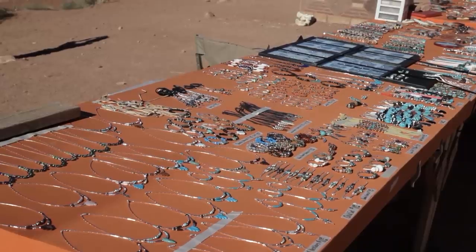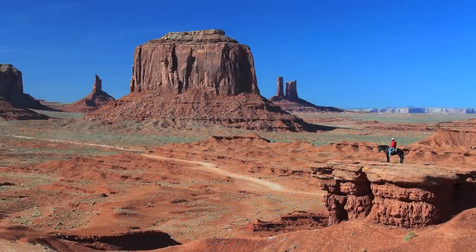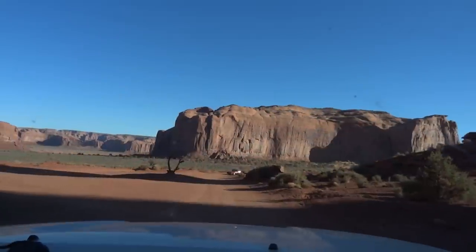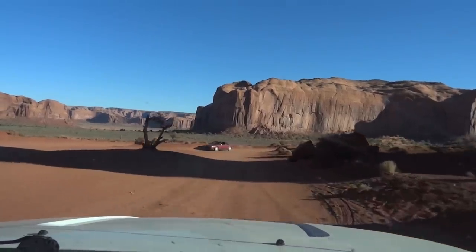There's a large parking area here, and locals are allowed to sell their handiwork in small shacks and on tables. For a couple of dollars, a man on a horse will even pose for you, so you can get that perfect shot. Viewpoint number 5, Camel Butte, is the mesa on the right.